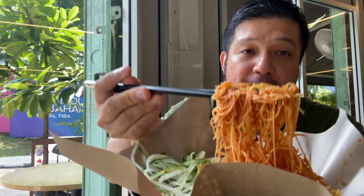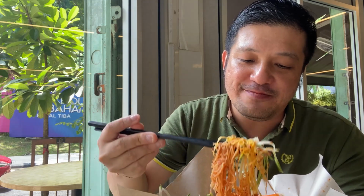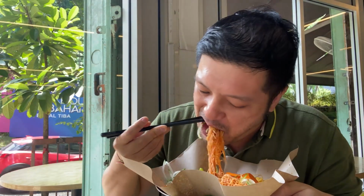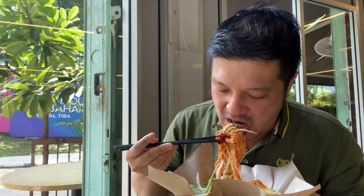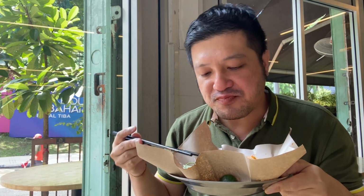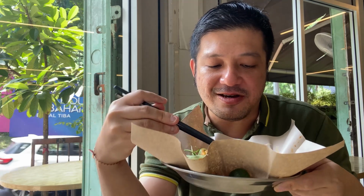Wow, the sourish taste coupled together with the shredded egg, and a little bit of the cucumber. Wow, it really takes me back to the time I used to eat it back in Malacca. I'm adding a little bit of the homemade sambal here. The sambal is not spicy, it's a bit sweet, but it's good. I actually like the texture of this bihun, coupled with the lime. Perfect. Very nice.